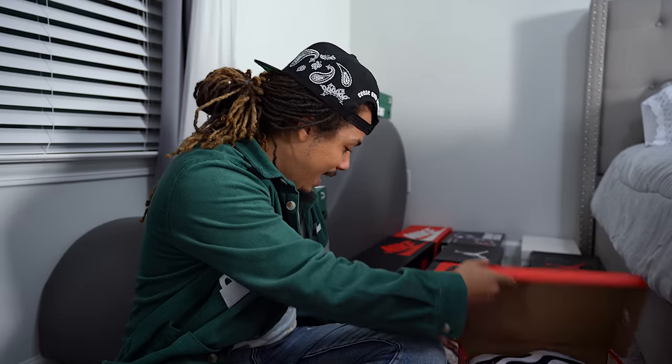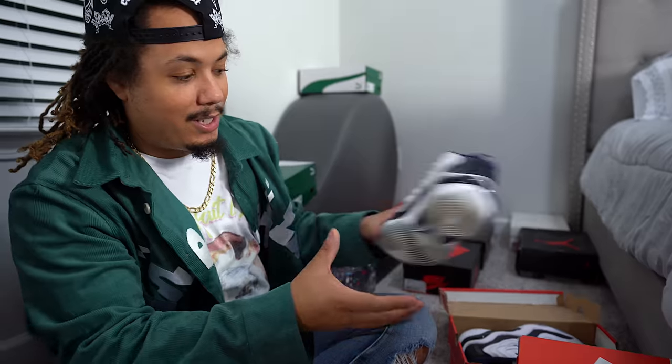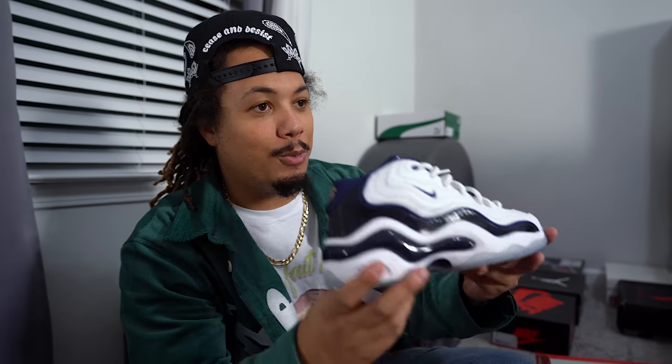All right, next up, we got the Air Zoom Flight 96. Last time I talked about this shoe, I got it wrong. Penny Hardaway and Jason Kidd wore this shoe back in the 1996 Olympics, but mainly Penny Hardaway. Penny Hardaway, hey, man, stop crying, man. This puppy's trying to come over here. But these are old school one, man, old school model. I remember seeing these. I think it was at a Nike store or outlet or something of that matter, and I had to pick them up. They were classic.